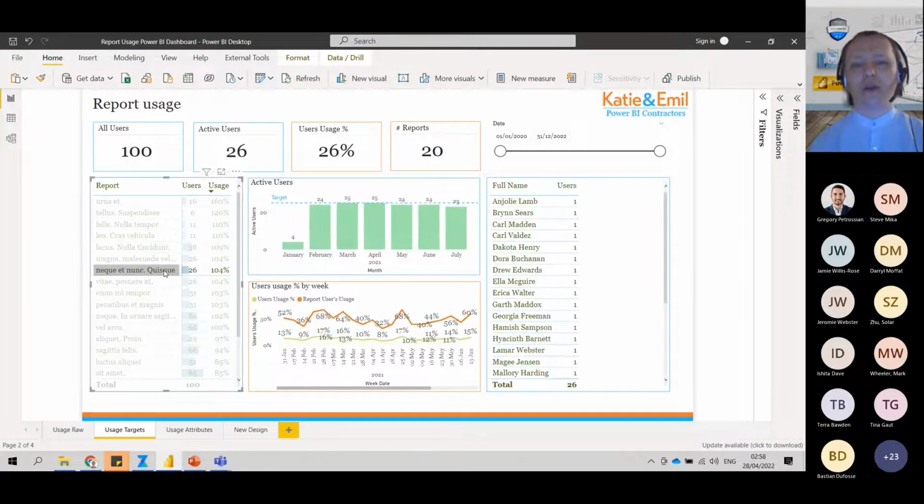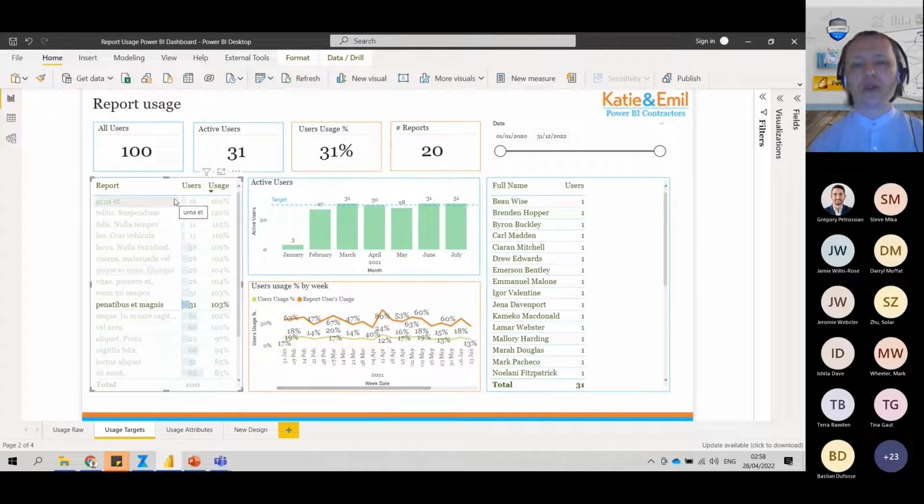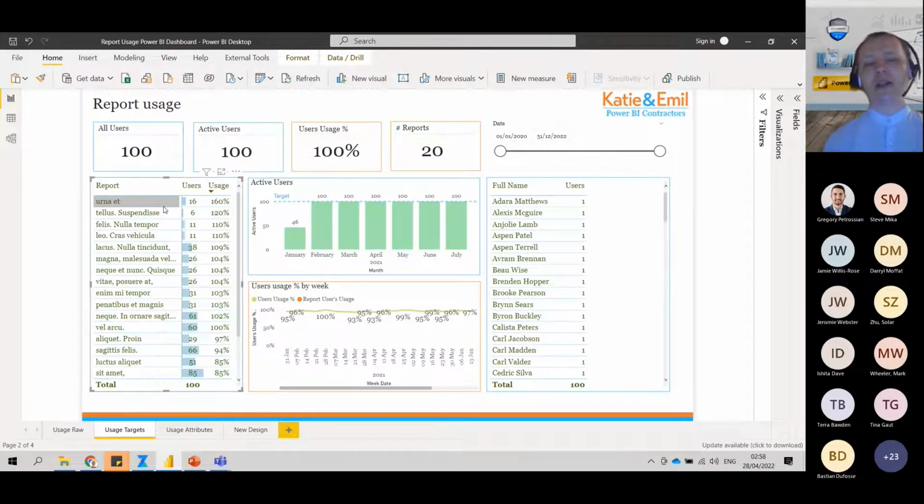So if I click those, I can see the data. It doesn't change much because I've auto-generated it. And we have a full name, and we have users in here as well. So this is how you can expand the data model and provide more analytics. Obviously, if you get more data, you can expand it even more.